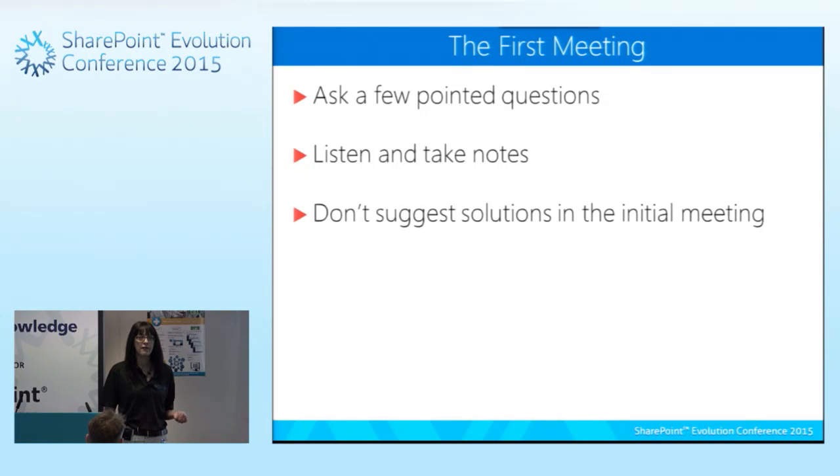So when you go into that first meeting, you want to ask a lot of pointed questions. I know they're going to tell you, this is what we want, but a lot of times they don't really know what they want. They don't know what functionality SharePoint has. So you want to guide them briefly. You don't really want to give them a lot of technical terms.